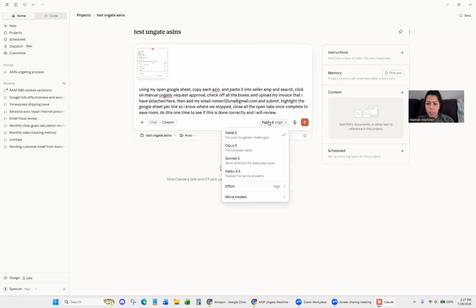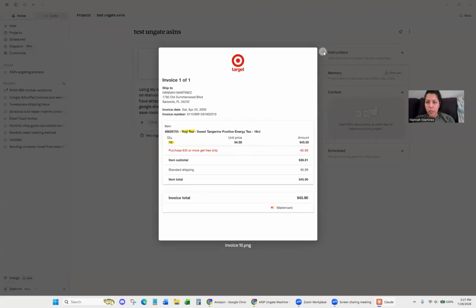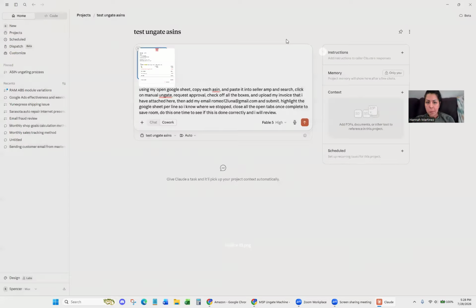So I run this on Fable 5. I'm going to see if this works because I ran out of Fable 5 earlier. We might need to change this box to Opus 5, whatever that is. So let me attempt. And do you upload the invoice? I uploaded it right here to Claude. Oh, gotcha. Yeah, so I hit the plus sign and then I go to add file.